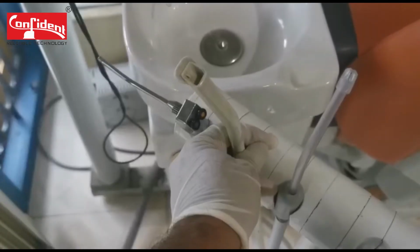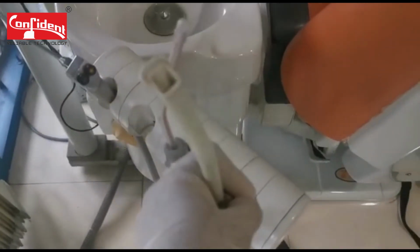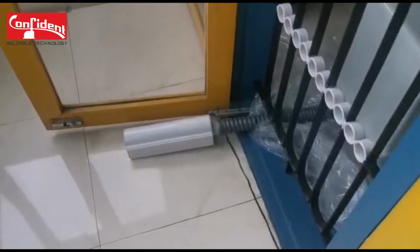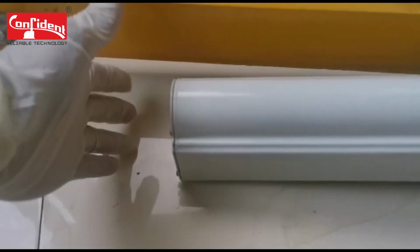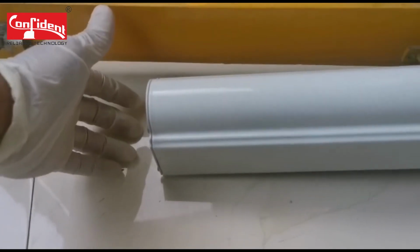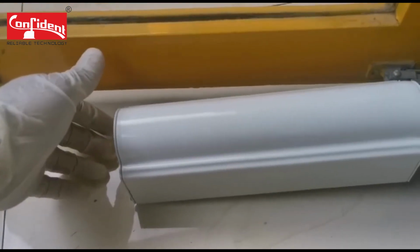Can you see it? Now I'm going to activate the suction. The filter is now outside the clinic. It's not inside anymore. I can feel the air which is being exhausted and it is going outside. So I find that this is much healthier than keeping it just like that inside the clinic.